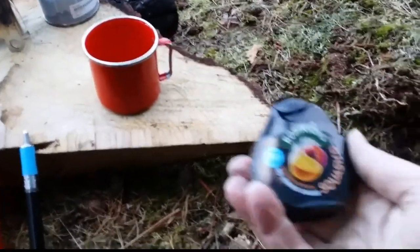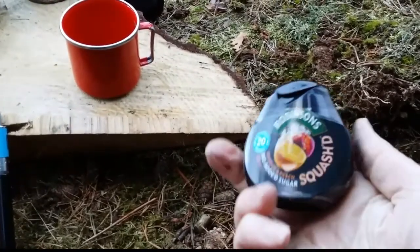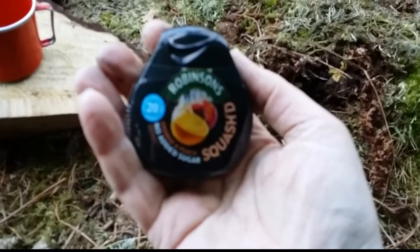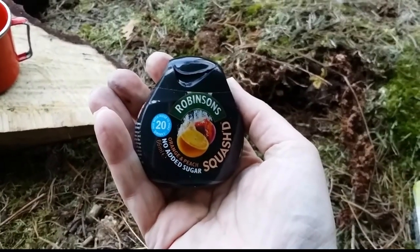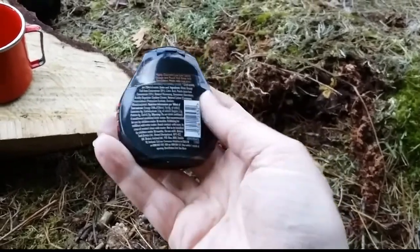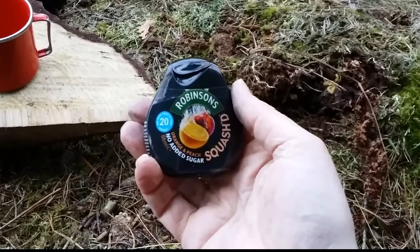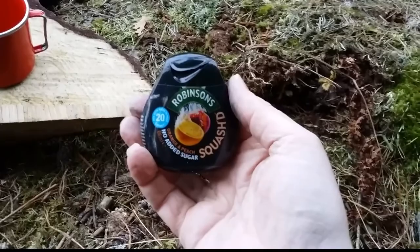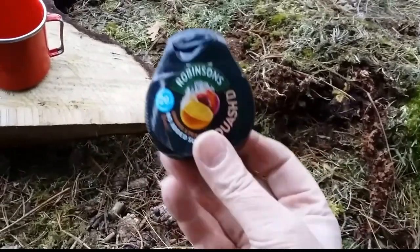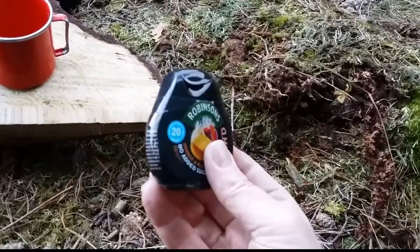Now I'm going to use some of this stuff. I'm not sure how long this has been around. I don't think it's been around that long. And it tells you on there you're supposed to get 20 drinks out of it, but it depends how strong you make it, I guess. Now, two things about this. It's a super concentrated cordial. It's not like the stuff you get in those bottles where you get the double strength. It's really, really strong. It just means you only need a tiny bit, but it also means that it's quite expensive. If you bought this from Tesco, you'd be paying about £2.50.